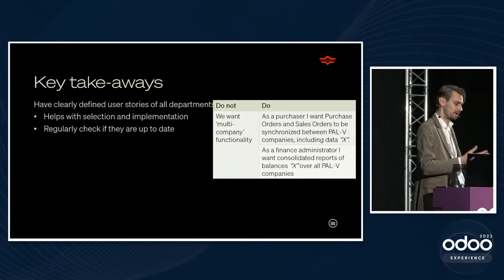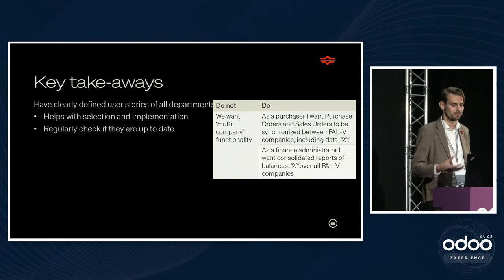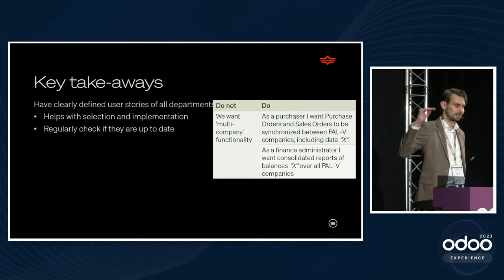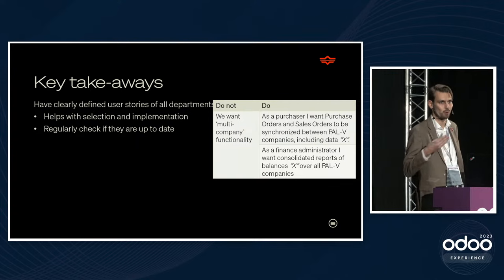But if we are bringing that quote to someone else and say, we want multi-company, he doesn't know what we want. So it's clear to say, as a purchaser, I want purchase orders and sales orders to be synchronized between PAL-V companies, including the data. So we had clear user cases from our employees. So they said, I want to have this. And as the finance administrator, I want to have this because I wanted to have this.